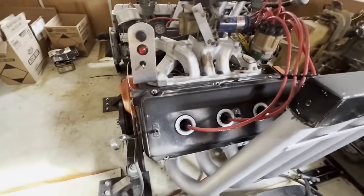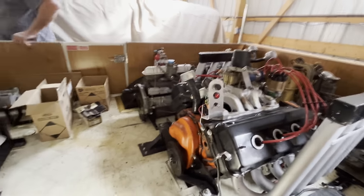And this is just a Hemi I had up in the barn. Yeah, just a Hemi you had in the barn. Everybody's got three or four of them laying around.